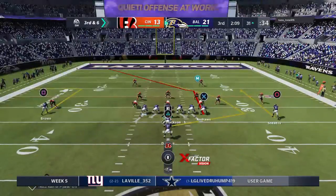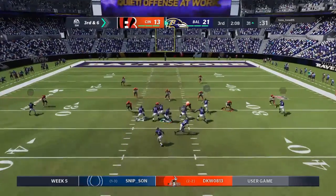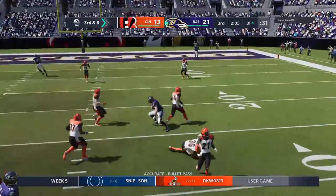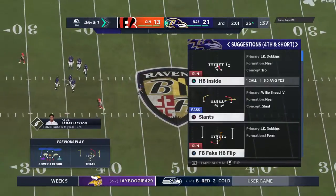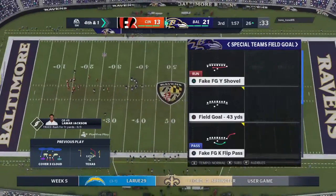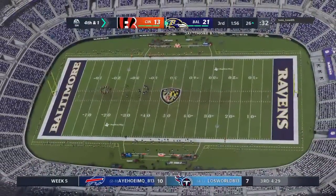Seventh play of the drive upcoming here on 3rd and 6. Jackson. And he'll be taken down shy of the 25 that he needed. He'll be a yard or two short. It'll be a gain of 6, and that's going to bring up a 4th down. It's now 4th down and 1.